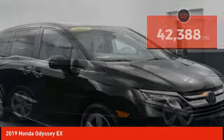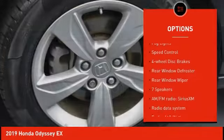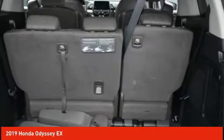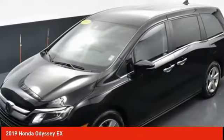Here are some of this vehicle's great options: electronic stability control, alloy wheels, brake assist, traction control, remote keyless entry, fog lights, speed control, four-wheel disc brakes, rear window defroster, rear window wiper. Wouldn't you look great in this vehicle? Stop in today and see for yourself.